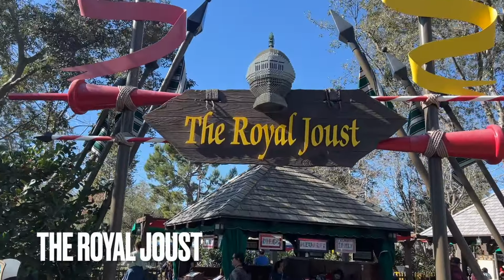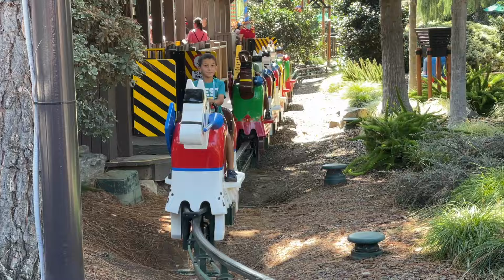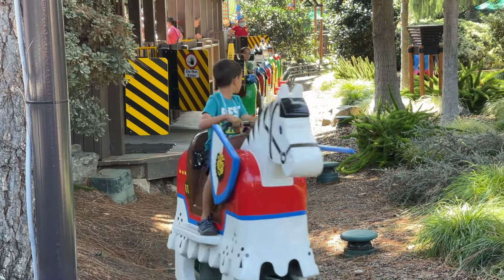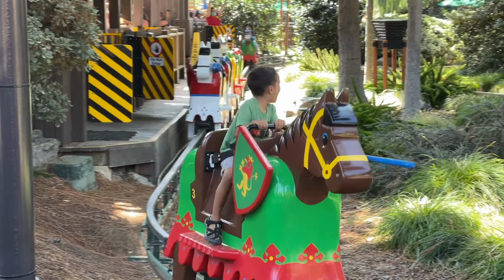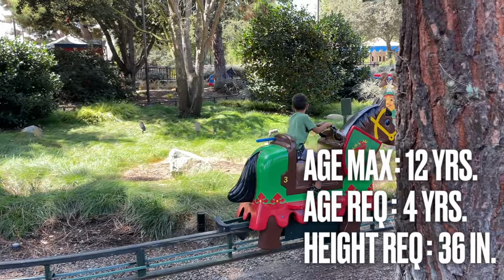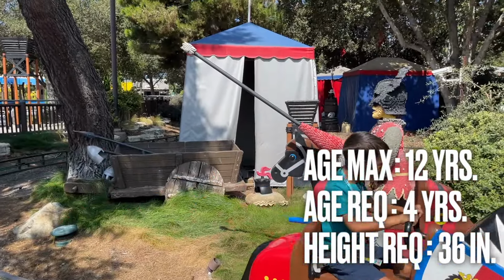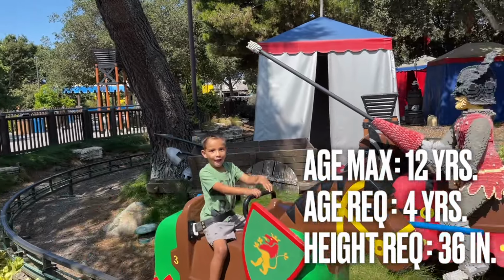Across from the entrance of the Dragon is Royal Joust. This is one of my wife's favorite rides from when she was a kid, and it's some of our kids' favorite rides as well. Kids ride alone on a horse and gallop through the medieval-themed area. It's for this reason that children must be at least 36 inches tall and 4 years of age to ride. This ride also features an age maximum of 12.